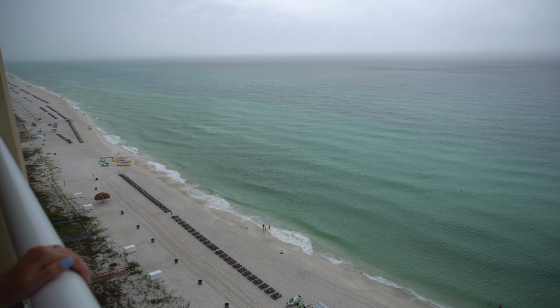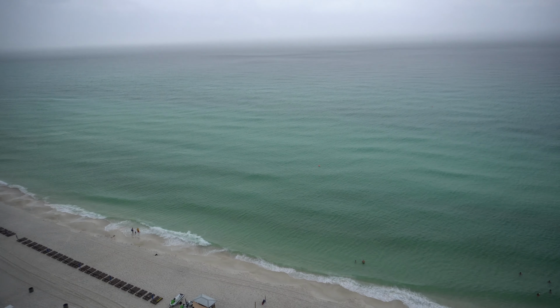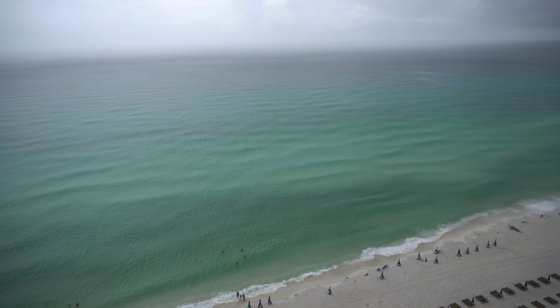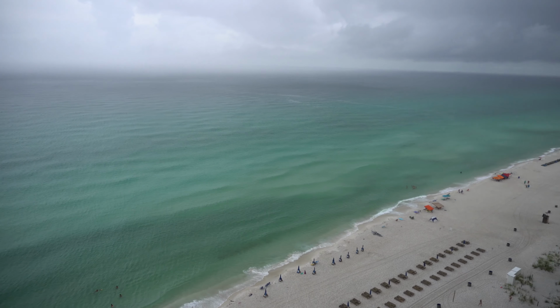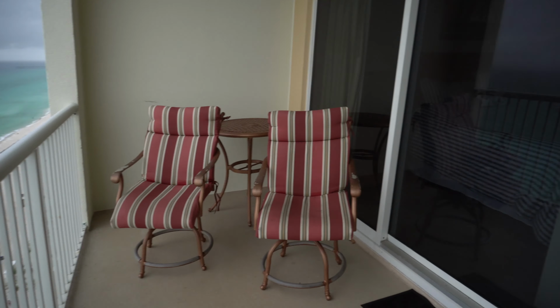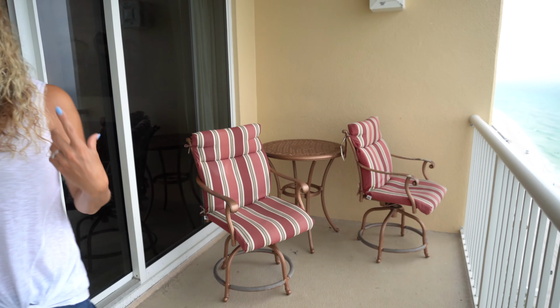But we are 16 floors up and we get to wake up to this every morning, which is amazing. We can have coffee on the balcony and just stare out at the ocean because it's beautiful. Very stormy today. They have nice chairs for people to sit on if they want to and enjoy their breakfast or coffee or what have you.